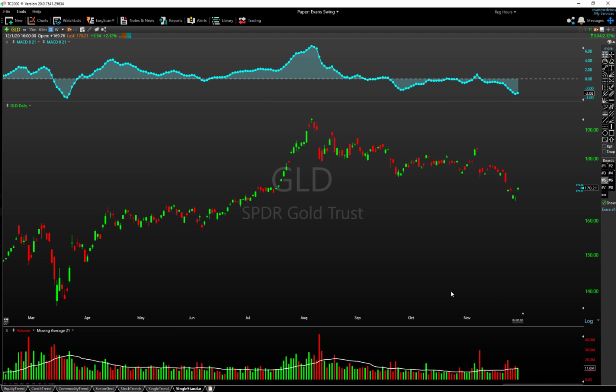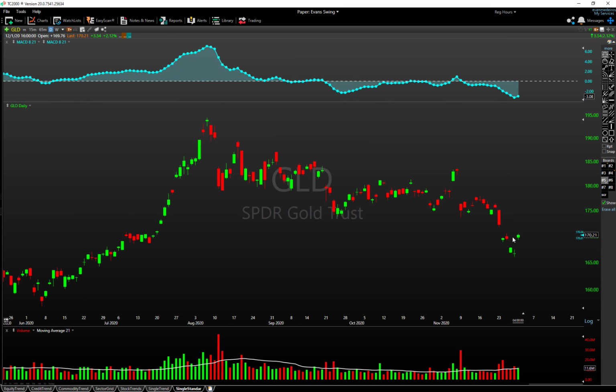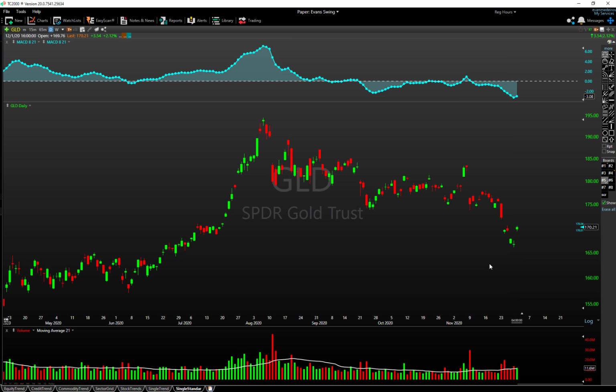If we look at gold, there hasn't been much to like recently. We essentially had been moving sideways to slightly lower throughout the months of September and October. In November, we got the breakdown. This is the day here where things got pretty ugly pretty quick for gold, on the 23rd, 2 days before Thanksgiving. We got that breakdown, and we got as low as yesterday's price of about 166, but we came back strong today, up 2%.